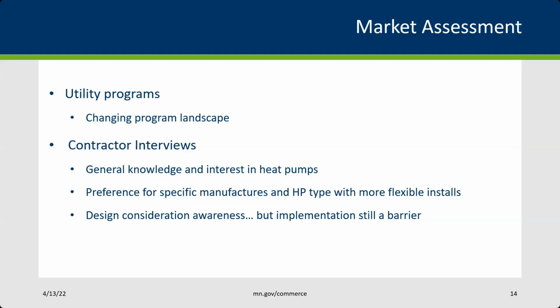We also interviewed stakeholders, focusing mainly on contractor interviews to try to understand general knowledge and interest in heat pumps, as well as gaps in the market. I think the main takeaways from the contractor interviews were really around contractor preferences. Obviously, they're often tied to specific manufacturers based on their sales pathways and supply chain issues, and that does tie a lot of contractors into specific heat pump equipment choices.